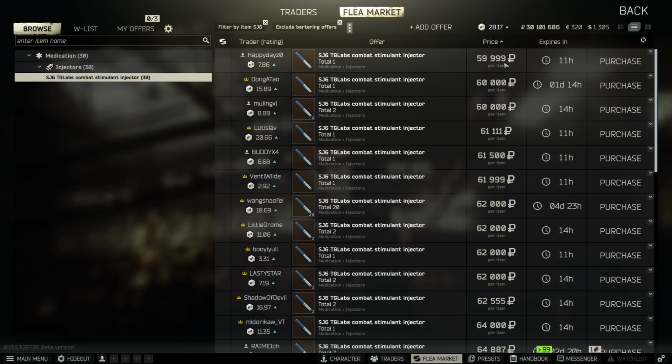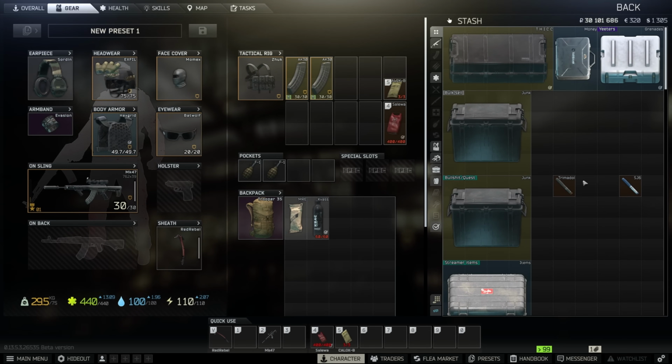Now, the one downside is that both of these are pretty expensive. The Tramadol is sitting around 66k, and then the SJ6 is sitting around 60k. So you're going to spend around 100 to 120k every time you want to use this, but there are instances where using these makes sense. Another good thing is that using these while you're overweight is basically the same effect as a mule, and you're going to be able to just non-stop run until you get to your extraction.